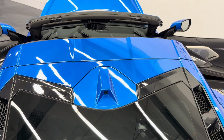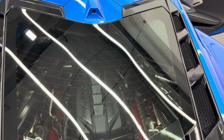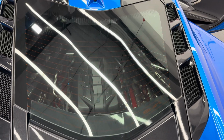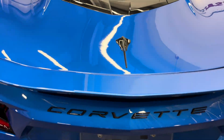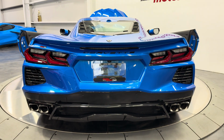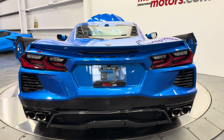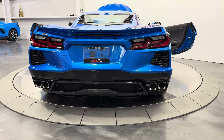All right, here is your roof off. Has the black interior, so there's your rear camera mirror. Here's your engine from the outside, and then we have the Stingray done in the carbon flash metallic, and then we have the low profile spoiler done in the body color on this one, and then down below we have the dual exhaust with the quad tips. All right, we'll spin the car around.